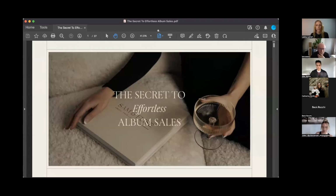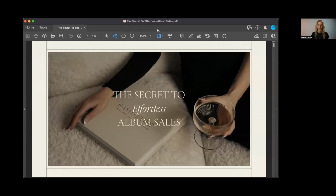Okay, so welcome to the secret of effortless album sales. I am so excited to jump into this. We have been working around the clock to get out this new product and to create this presentation. So I'm so excited to be here. It's been a mammoth effort to get here.